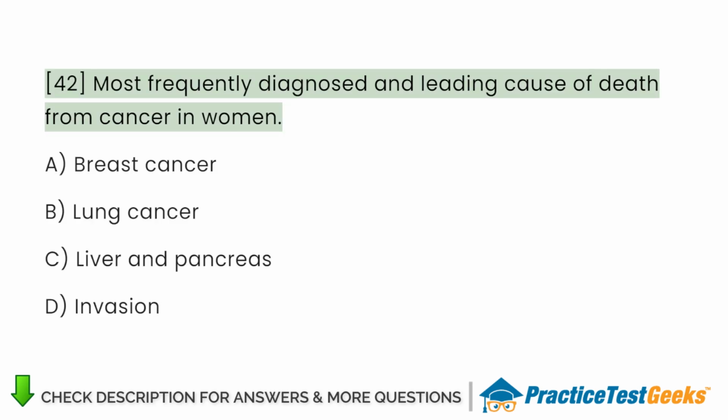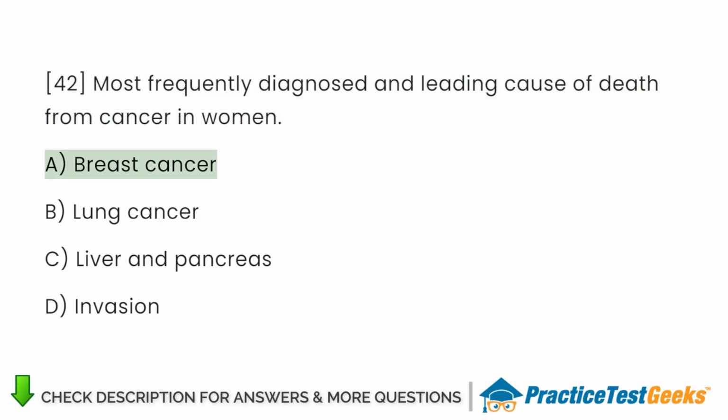Most frequently diagnosed and leading cause of death from cancer in women. A. Breast cancer. B. Lung cancer. C. Liver and pancreas. D. Invasion.